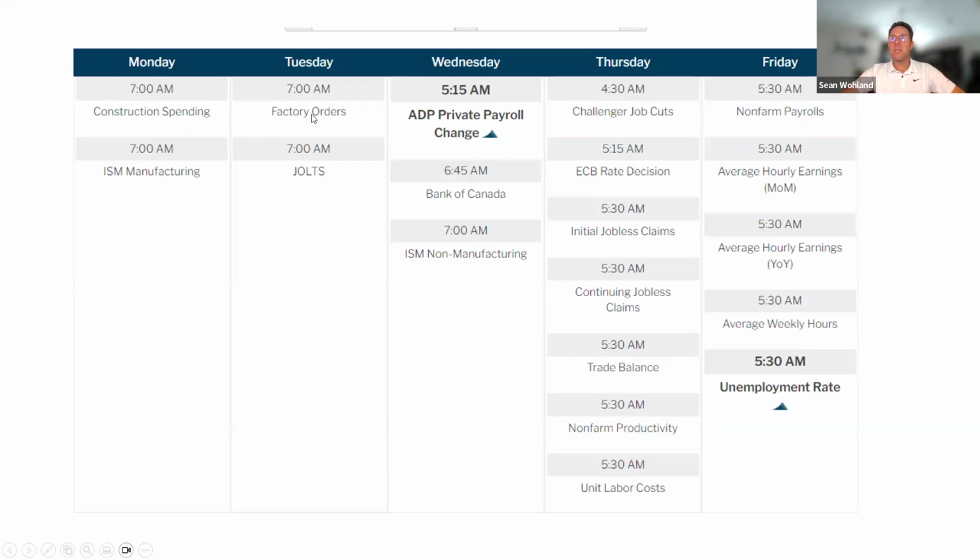Tomorrow we have factory orders and then the JOLTS report, which is the job openings. That's going to be interesting because we'll see how high those are going. And then we have ADP payroll changes. Bank of Canada is talking, it's like the Federal Reserve. We have ISM non-manufacturing on Wednesday. And then jobs, we have some jobless claims.